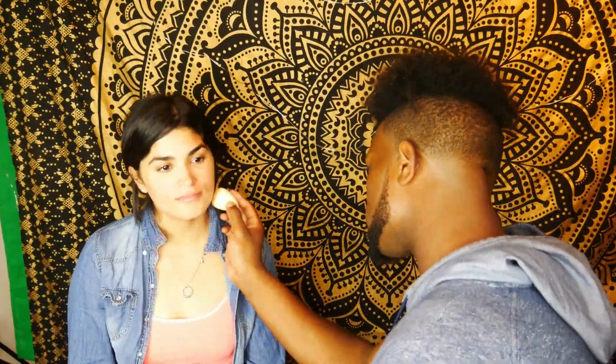Now we're gonna go in with the CoverGirl TruBlend Matte Made, and this is the color M30. And we're gonna be using your trusty Beauty Blender.